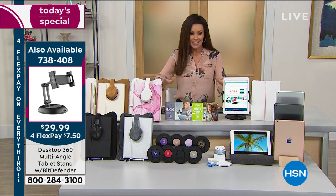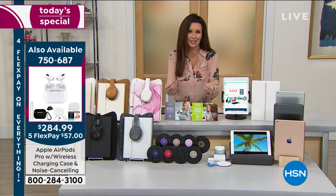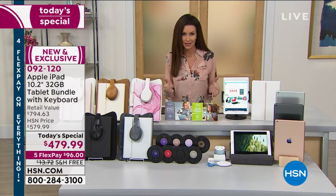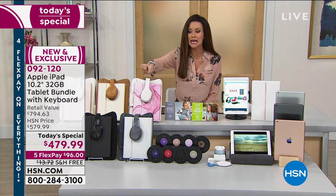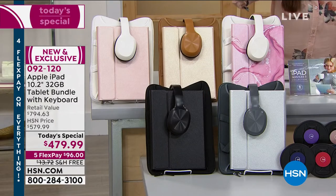Let me walk you through everything that you're getting here, because we're loading you up with software, which is so fun to get started right away. It kind of gives you an idea of how fast and how brilliant your iPad is. And then of course, because you're going to be watching your movies on that beautiful 10-inch screen, you want to be able to have Bluetooth headphones that instantly connect so quickly and easily.